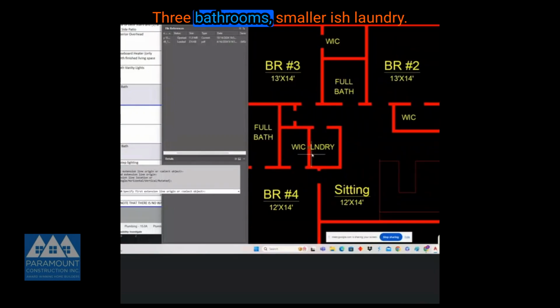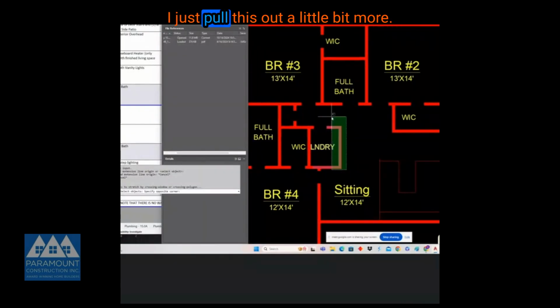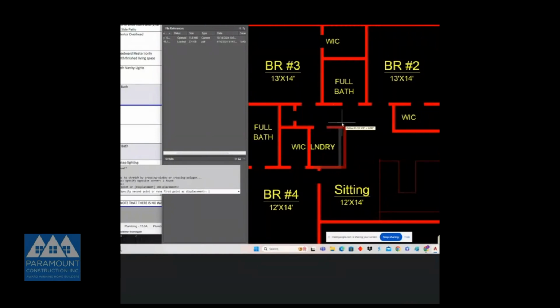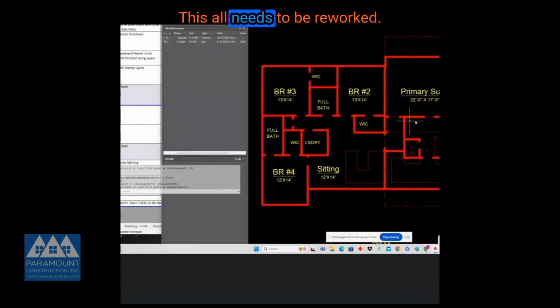3 bathrooms, smaller-ish laundry. To make this larger, we'd probably put it here, or we would grow this out here in a way. I'd just pull this out a little bit more. Primary suite here, lots of glass across the back. Big closet across here, or a good sized closet here. After this all needs to be reworked.